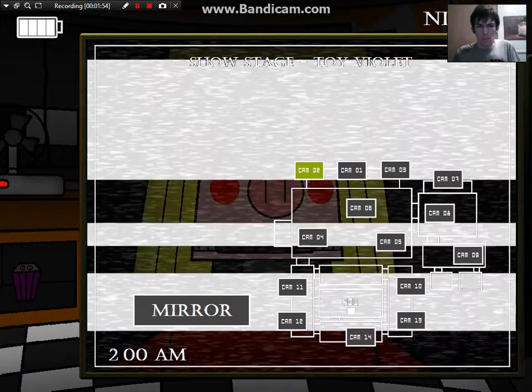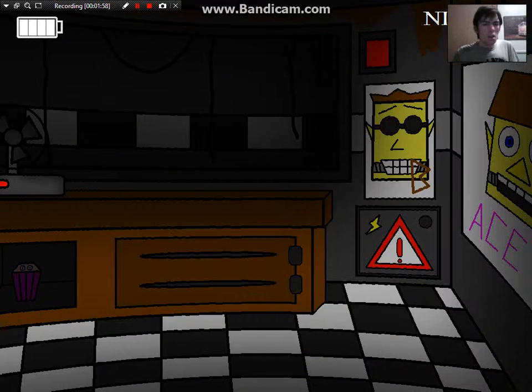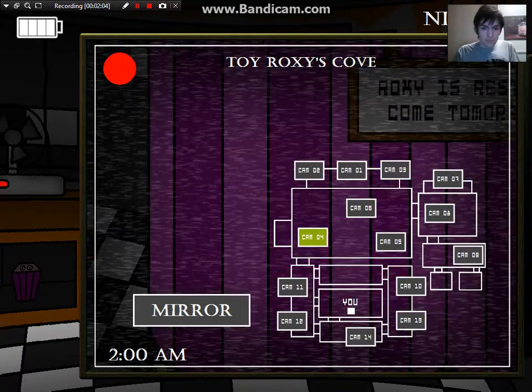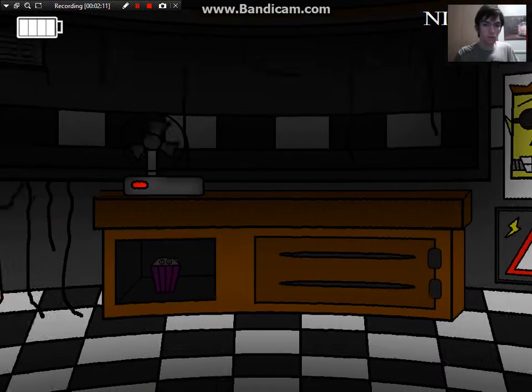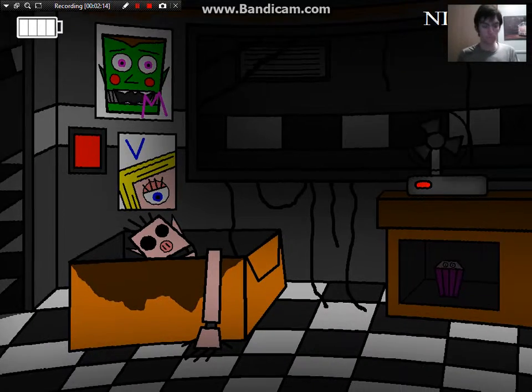We have installed an electric blind in your office. Use this by clicking on the red button, which is at the right side of the blind. Use it if an animatronic stares at you through the window of your office. It'll cut the view of the animatronic and the facial recognition won't work. Well, that's all for today's lesson. Good night and I will talk with you tomorrow.